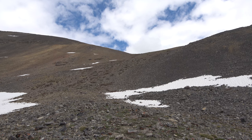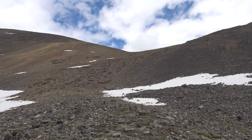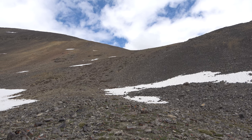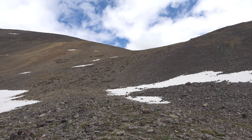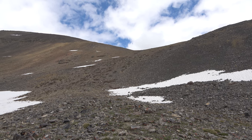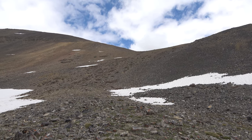Almost to the pass. I think I'm gonna take a pack off break there and get some warm food in me. Charge this camera, but it's on the last level of battery. I got no more left. It's just so cold and chilly, these old batteries can't handle it.